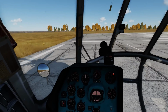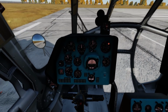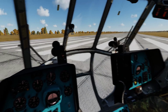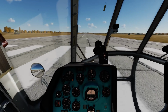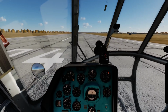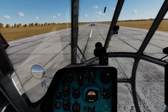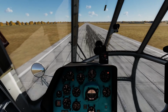Oh, Jesus. That's not good, is it? Come on, get your trims right. That would be so bad to bend the aircraft before we've even taken off the ground. It's funny, I'm generally worried about actually kind of damaging this aircraft. Really, really don't want to mess up the campaign.